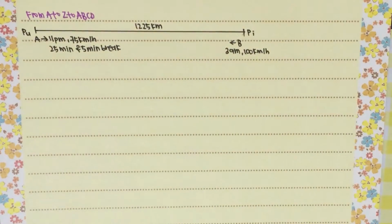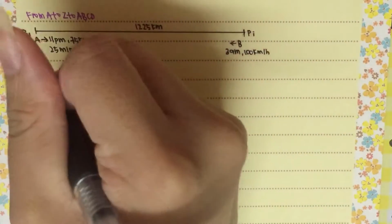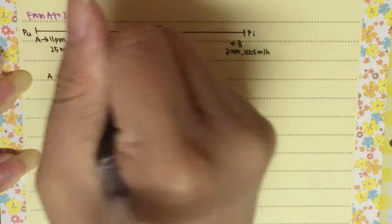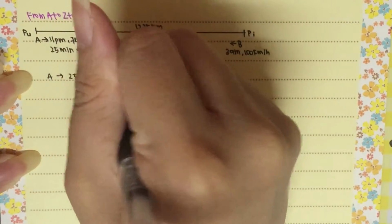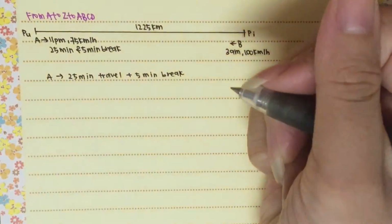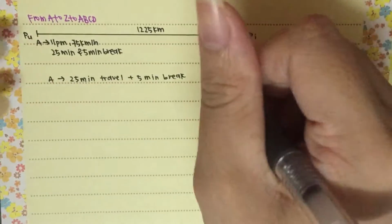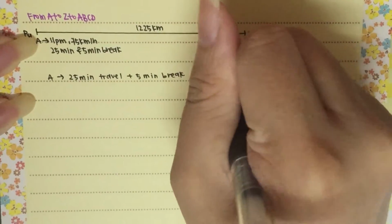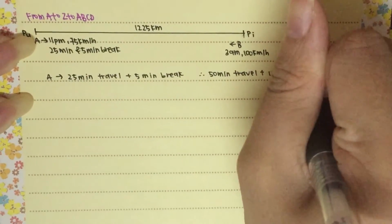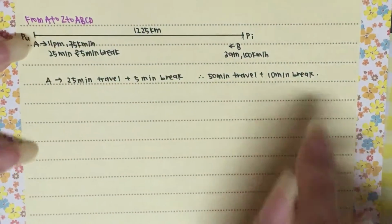Okay, so bear in mind that for Aaron, 25 minutes of travel will come along with a 5 minutes of break. Hence, therefore it means that for every 50 minutes of travel, there will be a 10 minutes break. Okay, so this is what you need to bear in mind.